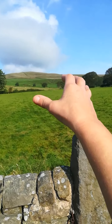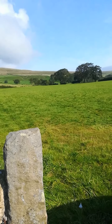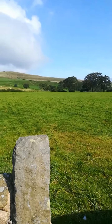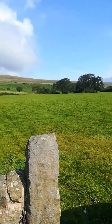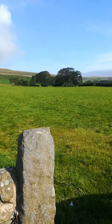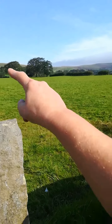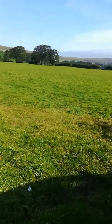That's where you're getting all your ancient chambers, okay? Your early Neolithic and Neolithic and some Bronze Age. Not all Bronze Age, there's quite a bit of Bronze Age up there. In fact, quite a lot of Bronze Age up there. And it goes all the way up over Pendle.